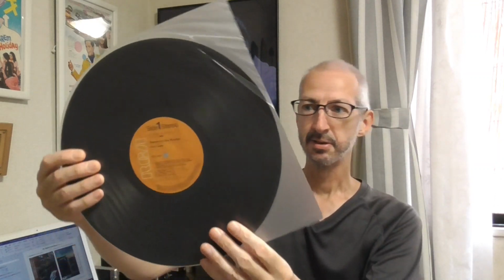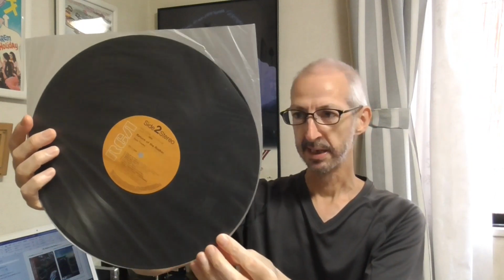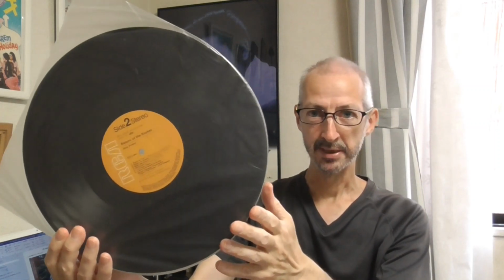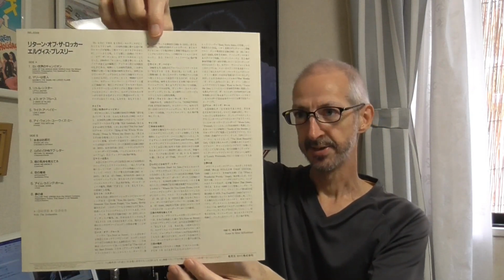So the LP is on the orange label, and I have a German copy of this album which is on a black label, and I think I've got an American one as well which is also on a black label, but you can see that the Japanese stuck with the orange label right until the end. And it came with the usual insert with lyrics on one side and then the Japanese essay and song notes on the other side.